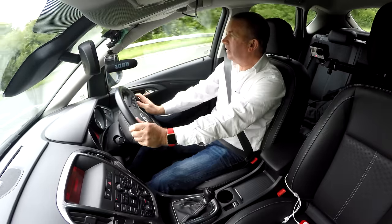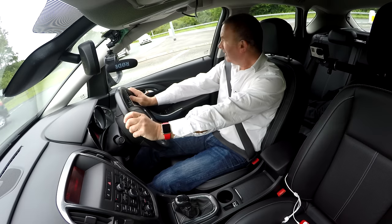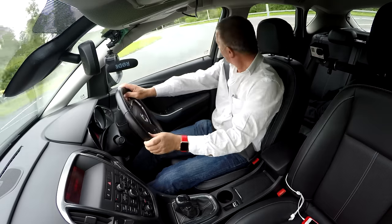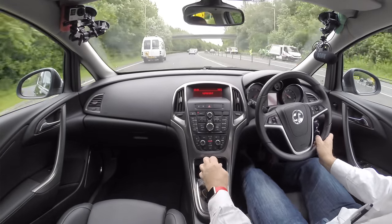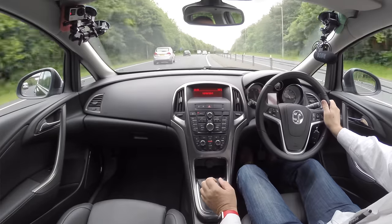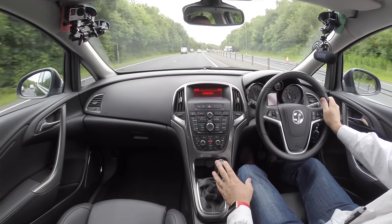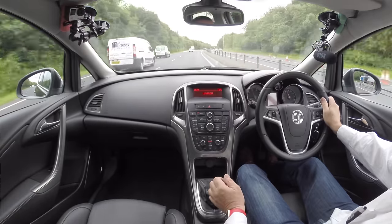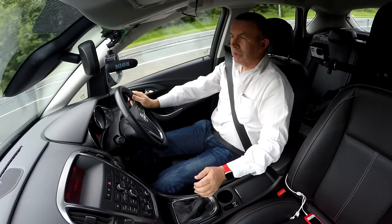Just hopefully time it right here. No, we haven't just timed it right. A load of traffic. Get a decent run up here. There we go. Torquey engine.